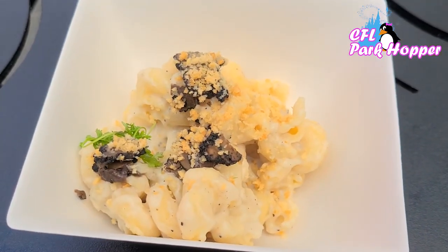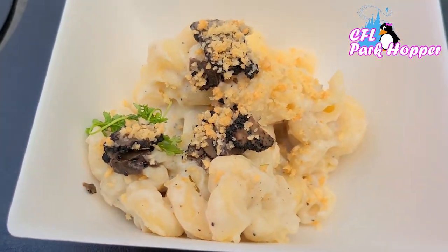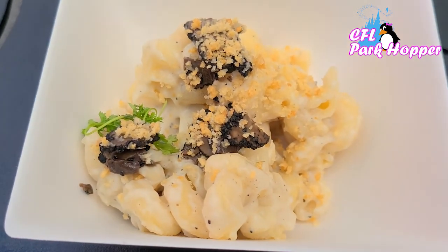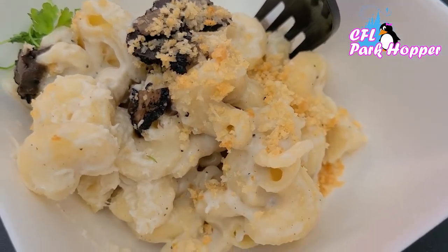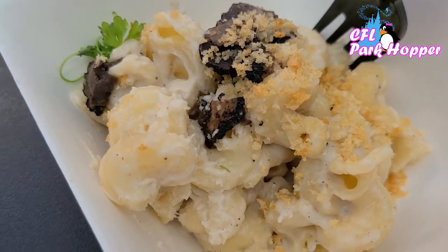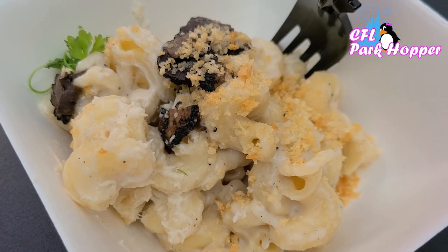All right, so this is what the truffle mac and cheese looks like. So it's got a few of the truffle mushrooms on top. And I bet it's going to taste good. I bet there's some truffle sauce in that cheese sauce over the macaroni as well. That's pretty good if you like mushrooms. It has a very earthy flavor from the truffles. So just keep that in mind. But I do like it.